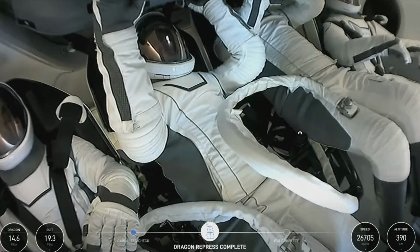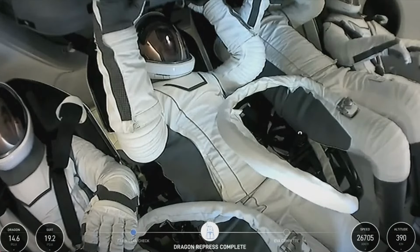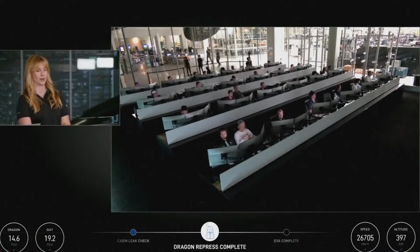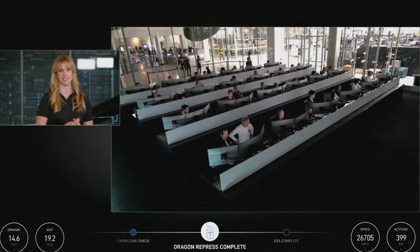One minute to go. They moved through it quite quickly, really in the blink of an eye. And we've closed the forward hatch. We have repressurized the Dragon capsule, and we're now standing by for the final operations of the morning. If you only recently tuned in, you should definitely rewind and go back. There were some incredible views of the Earth taking place during the EVAs.